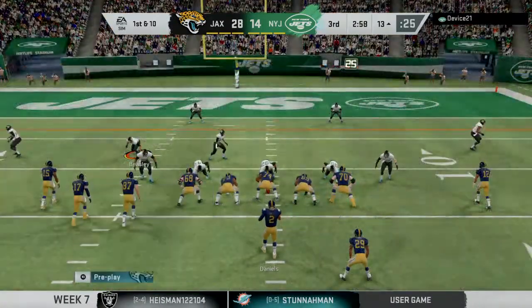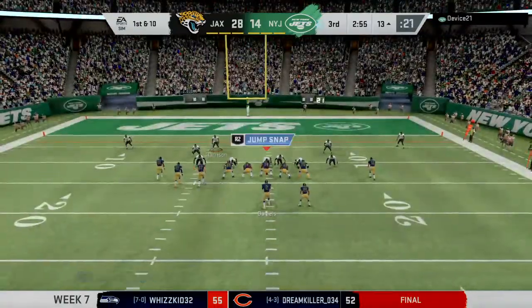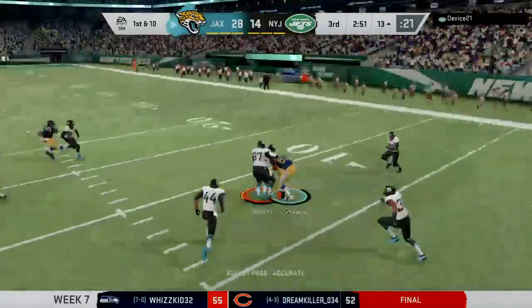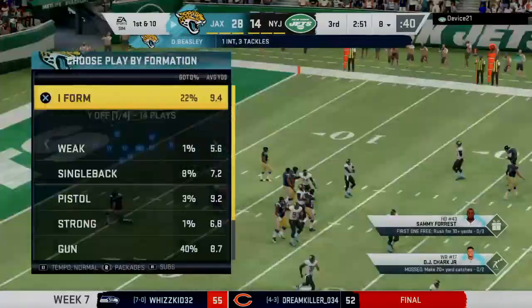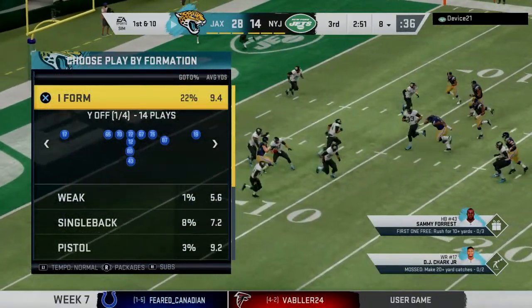So how about this for field position after the big play? Inside the 15 now as they come up on 1st and 10. Looking to throw. Daniels. And a big turnover there as his guys will get the football back. Kelsey, the intended receiver there.